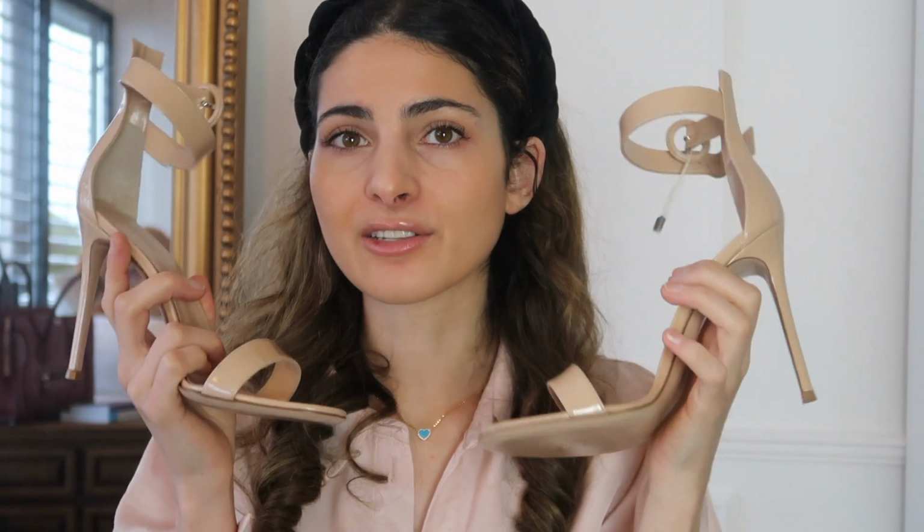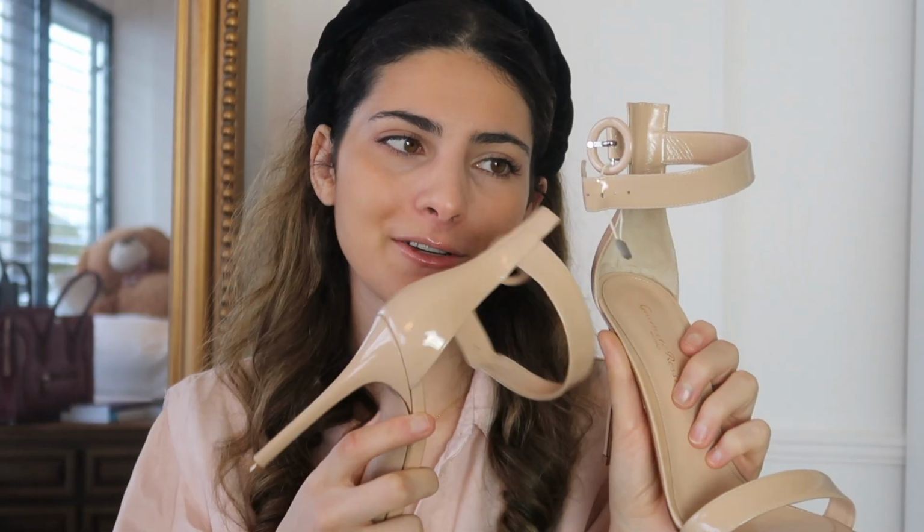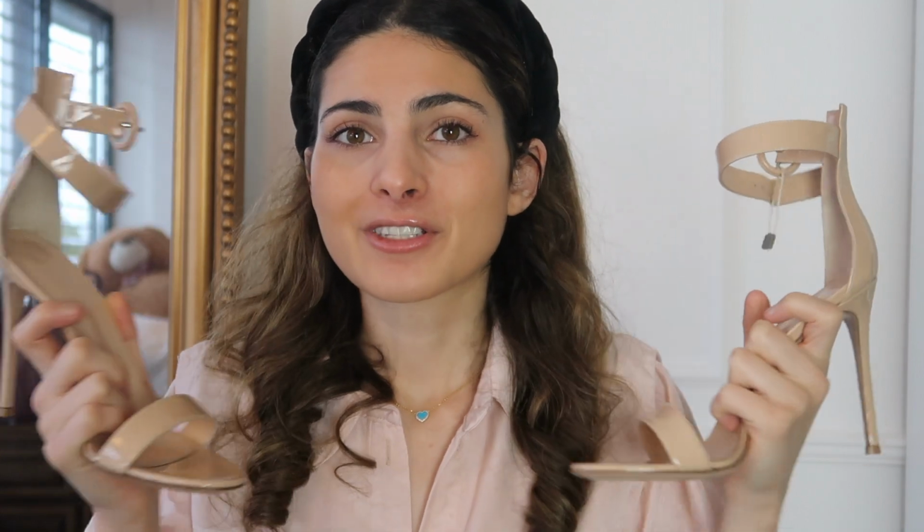Well, I think nude strappy heels are the thing to wear with every single dress. Nude strappy heels, they are new. I already had nude strappy heels, but they are nude. That's why they have this little thing here still. But I think nude strappy heels are perfect. You can wear them in summer with every single dress, with everything. You can obviously also wear them with pants or something like that.